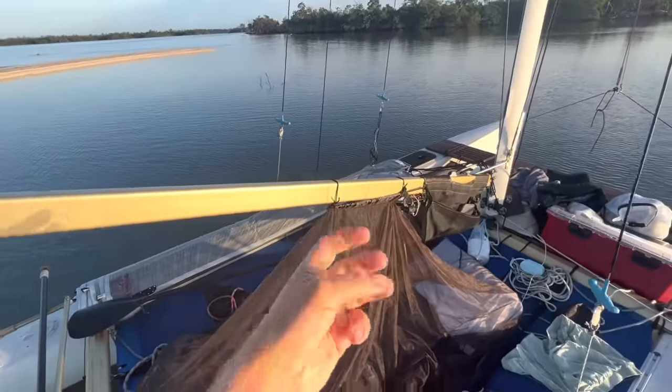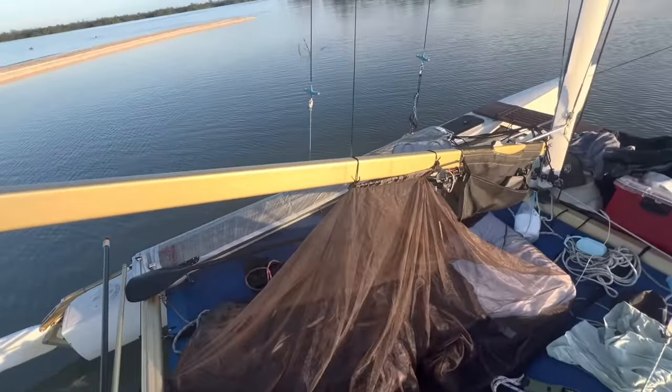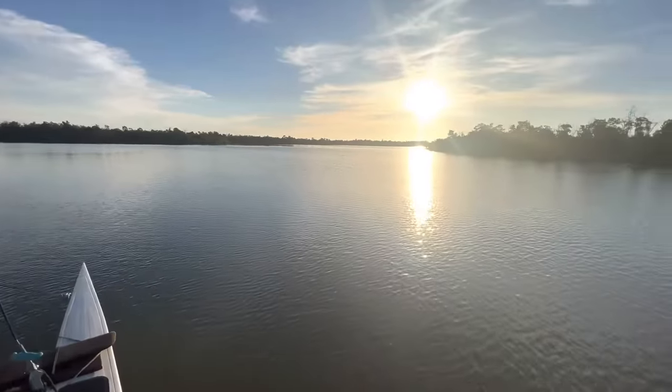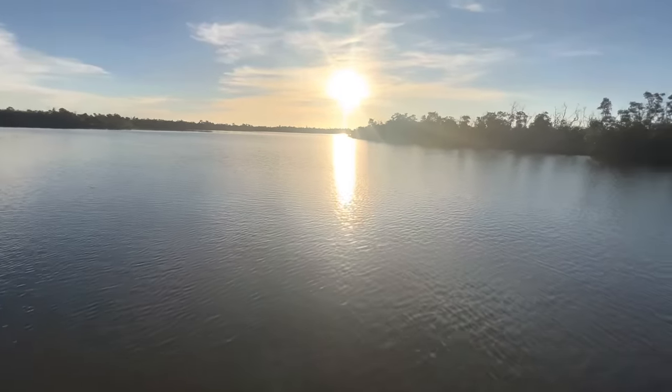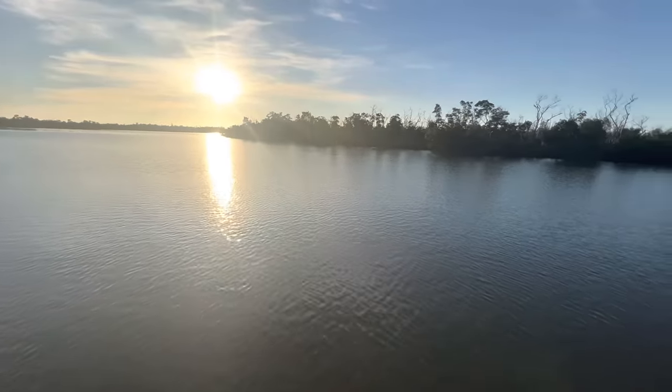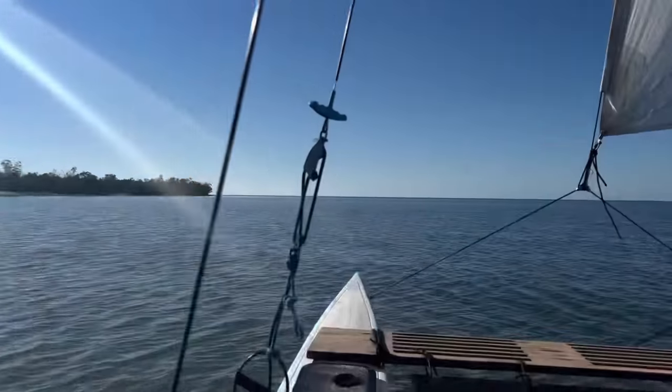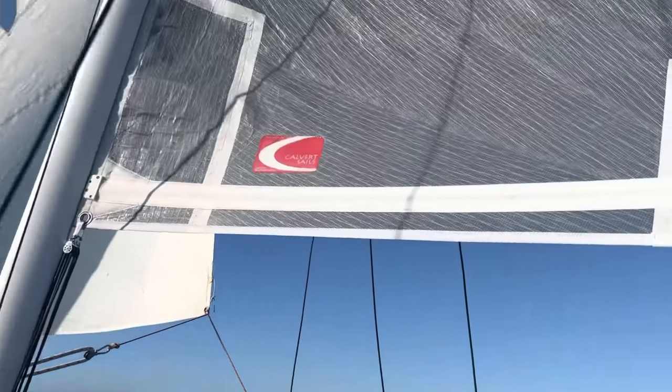Alright, day number 3. Slept super good. My bug net worked really good. The bugs didn't bother me at all. And the sun's coming up. I got a little bit of breeze, very light. But we'll just do a little cruise to the Everglades, explore some of these islands, and then I'll make my decision if I'm gonna keep going to the Keys or head back to Fort Myers. Sails are up! We're cruising.